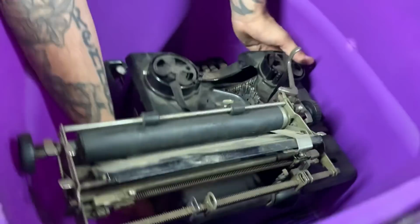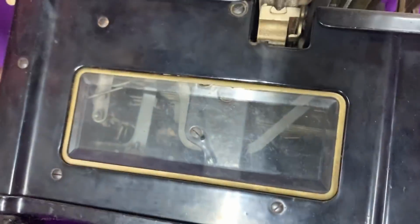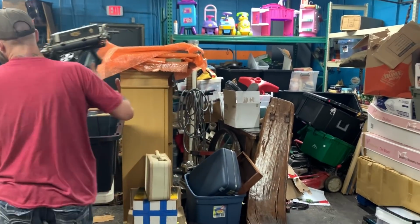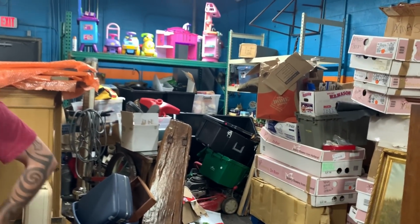This is a Royal typewriter. Look at that, you can see in the side of it. So anyway, this is a great individual lot right here. All right, more tubs.